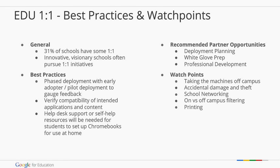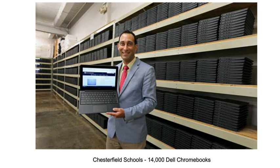So let's move on. One example, a strong example, I would say, of a one-to-one deployment is what we did in Chesterfield County, Virginia, where they were successfully able to deploy 14,000 Dell Chromebooks in a little bit less than one summer. And this was due in great part to the work that one of the resellers did on this project, which was to make sure the Chromebooks were fully enrolled, fully updated to the latest OS image, and all the peripherals were packed into a bundle.